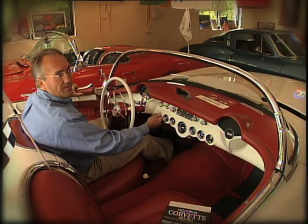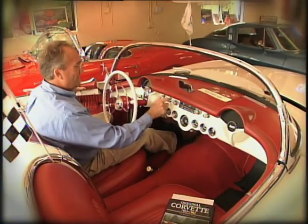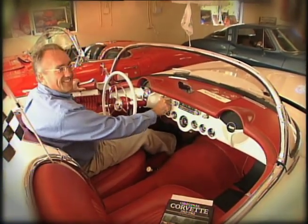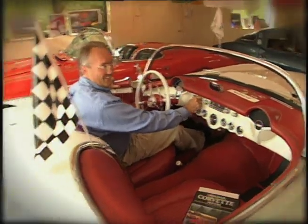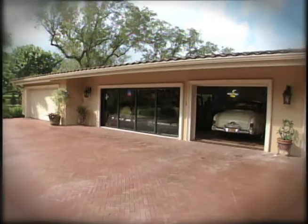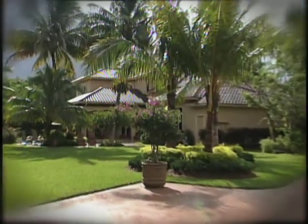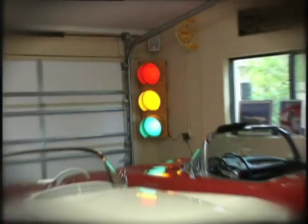6 volt. Come on. Come on, baby. That's the way it's supposed to sound. The 54 is the only slow Vette in this house-turned-car museum, which, by the way, Lewis can see from the house he actually lives in right next door.